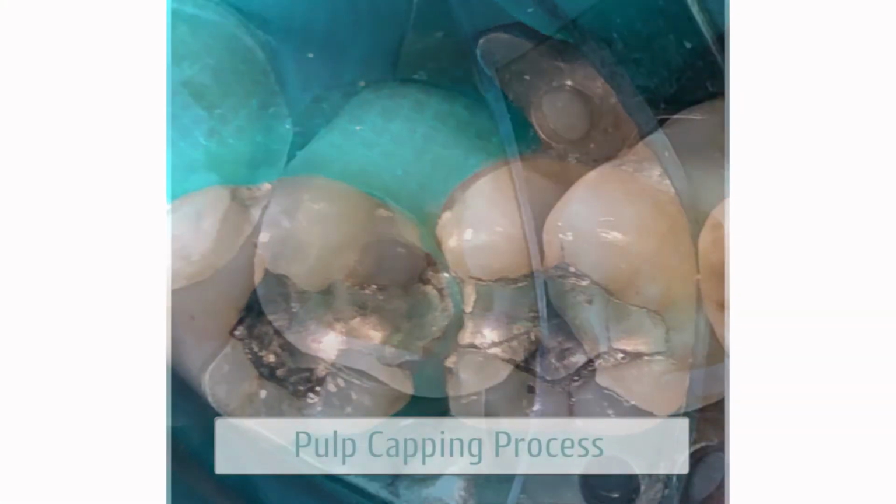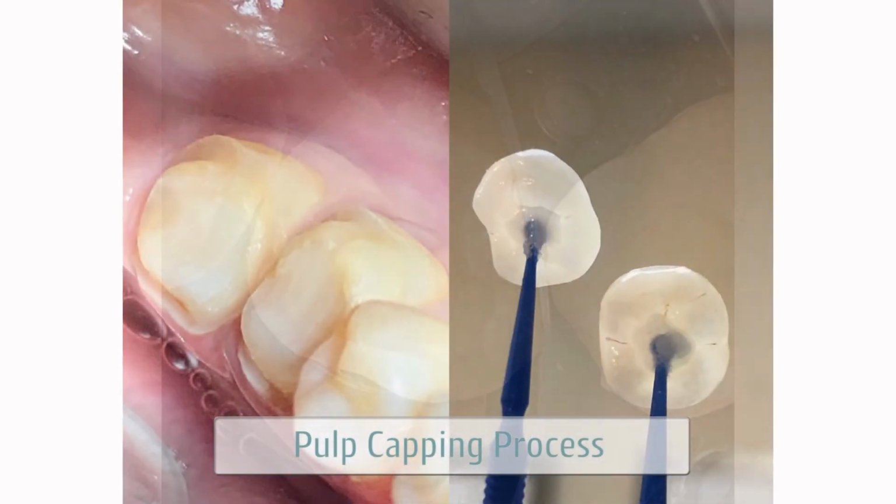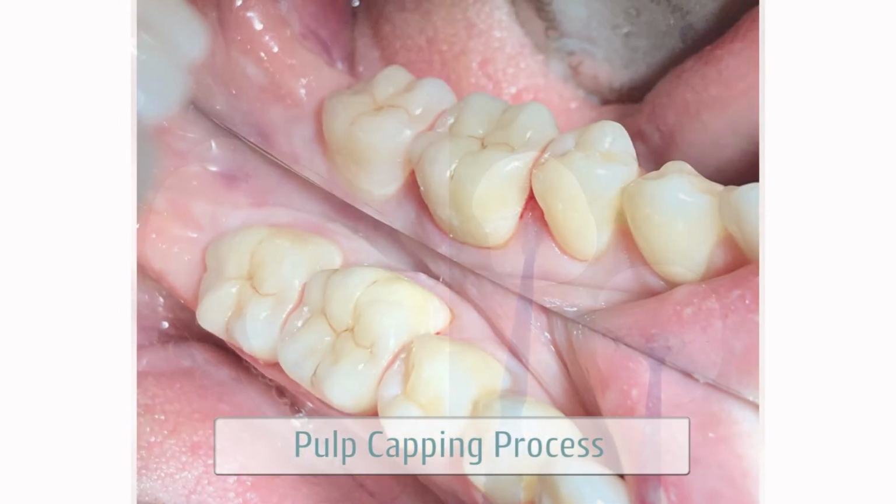Now that patient walked out with a tooth that they get to keep in their mouth healthy and happy for much, much longer than they would have had if they had had a root canal done.